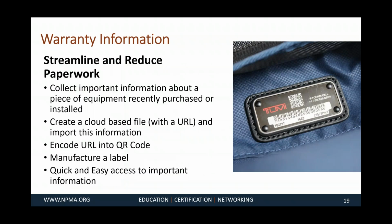Warranty information. This really helps to streamline and reduce the amount of paperwork that you have. So you're creating a digital trail for these individual assets. It gives you the ability to take those PDFs that you get from a manufacturer or where the equipment was purchased from and upload them directly to the asset so it's there when somebody needs it, right? If something breaks down, if something's under warranty, to be able to check. Having that flexibility, instead of going and searching for an individual warranty, really streamlines that process for you. You can also create a cloud-based file and encode that into the QR code where it has all of this important information linked as well. You can put that URL into the QR code, manufacture a label, and then you have that quick and easy access point to the important information for your organization.